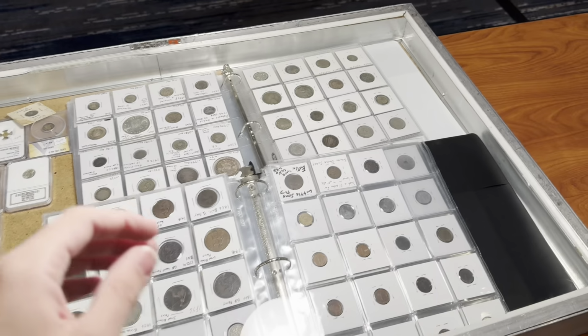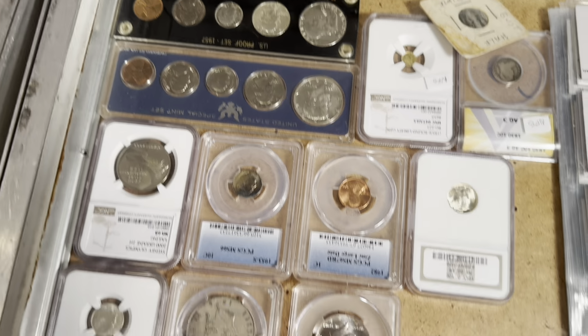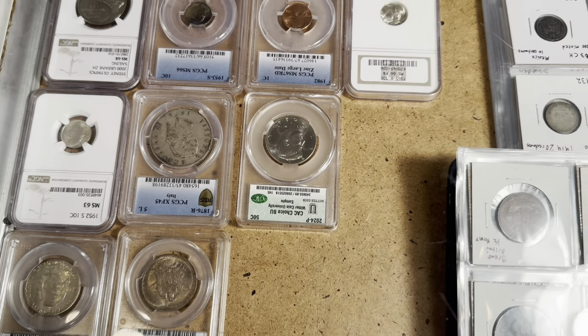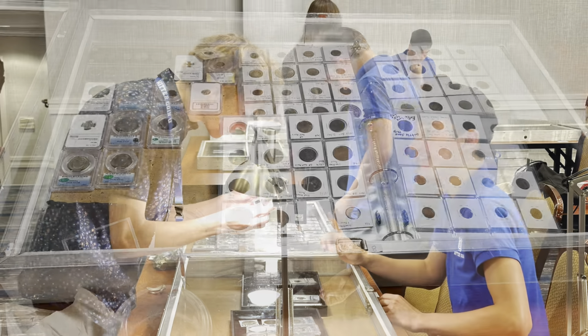And this is my case. I have my world coin binders here. I have some stuff up here that's not for sale, and stuff that is for sale, except for the Witter Coin Choice specimen slab. And then I just bought those two, sneak peek.